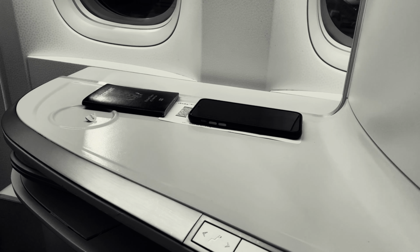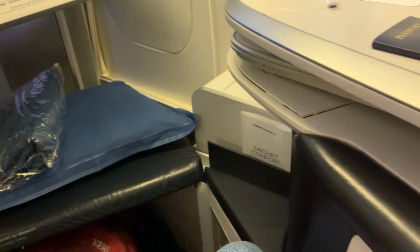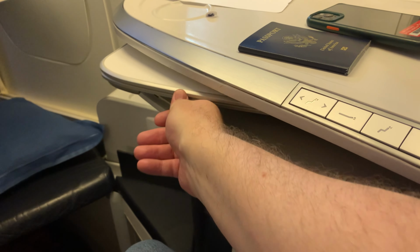Tray table is pretty large. Looks like it'll hold a laptop nicely. There's a very generously sized tray table here. It's nice and sturdy. Laptop was fine on it. It was great to eat on. Lots of room.